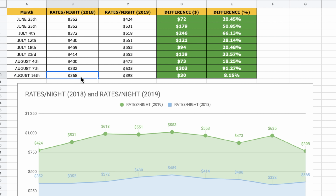This is why you need to be increasing your prices and using dynamic pricing and getting those 5-star reviews and really making sure that you're focused not on occupancy, but on profitability. $303, that's amazing. That's like two nights that I'm getting paid for one. August 16th, $368 to $398, $30 a night, that's an 8% difference.